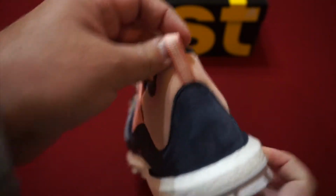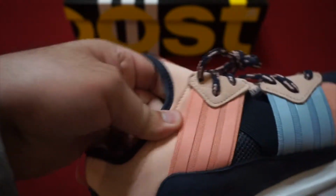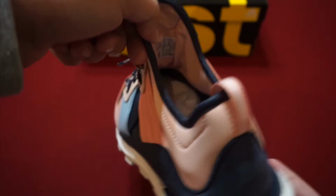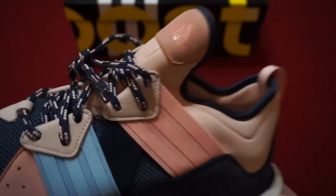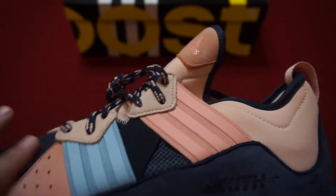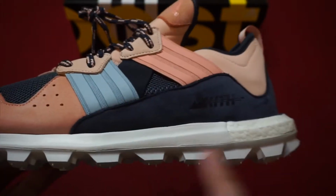So, going back to the shoe here, this kind of neoprene sock all around, and it's very comfortable, but it definitely has a baggy fit. Nothing too special, like 3M around it or anything like that. Just a nice suede. The colorway is probably what interests me more than anything.